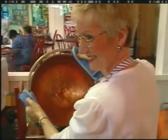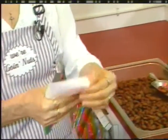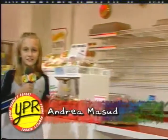And there you go. After that, they are put into bags and are ready for the anxious customers who have been drawn there by their wonderful smell. While shopping here at the Outlet Mall, customers are sure to go nuts, for almonds, that is. Here's some of the fresh ones we just made. Thank you. From Going Nuts in Birch Run, I'm Andrea Masud reporting for YPR.